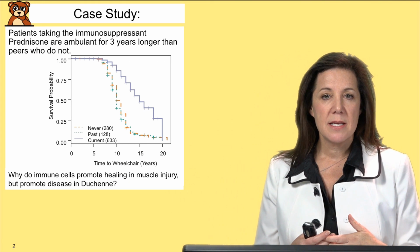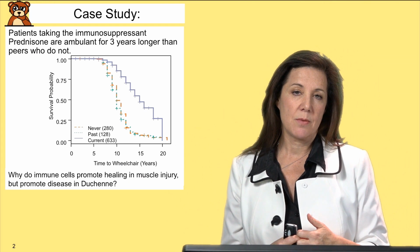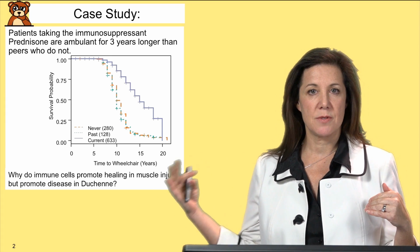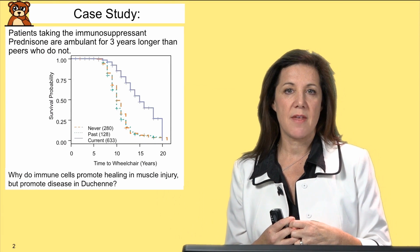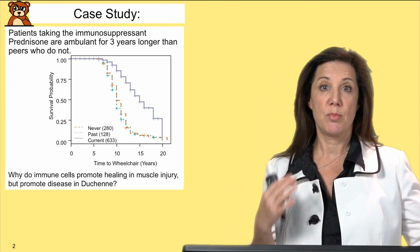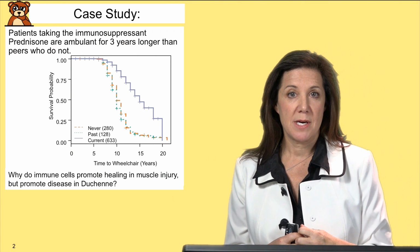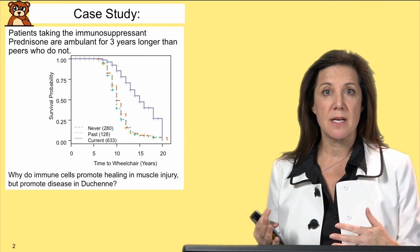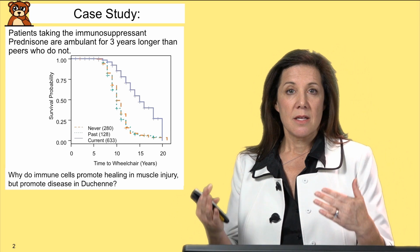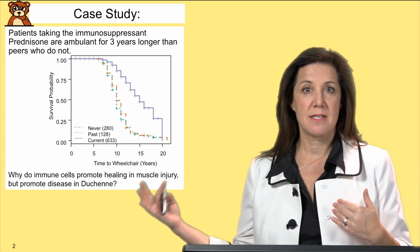And so in this graph, what you can see is the blue line are patients that were currently on prednisone, and those patients took much longer to go to wheelchair compared to patients that were either not taking prednisone or had taken prednisone prior, but not currently taking prednisone. And prednisone is an immunosuppressant, so that means it reduces immune cells into the muscle. So in this study, what it shows is that reducing immune cells in Duchenne muscular dystrophy actually benefits the disease.